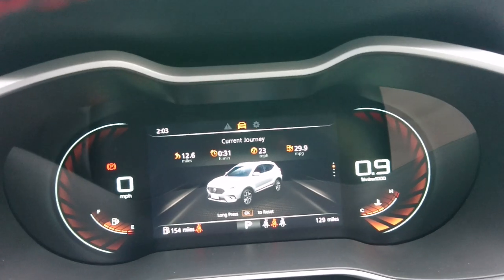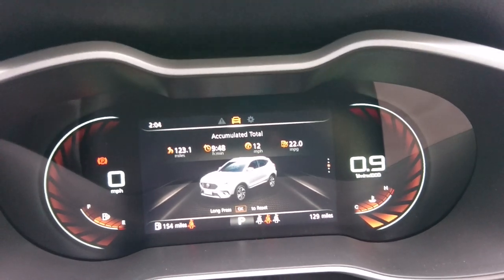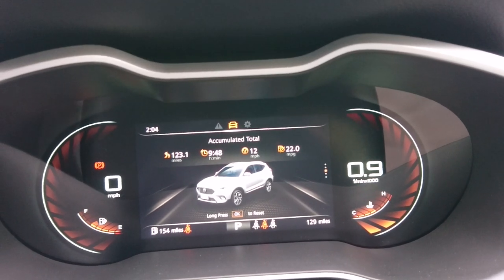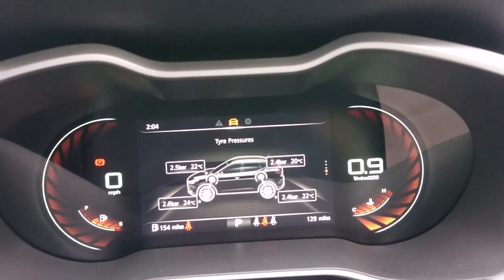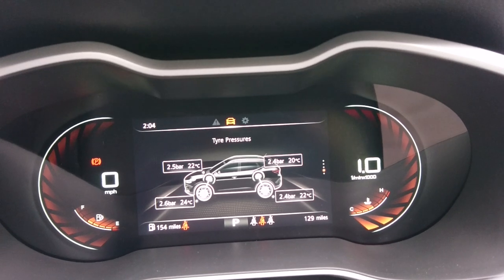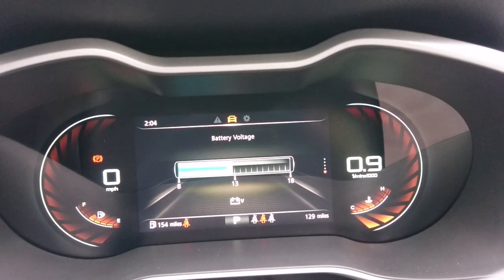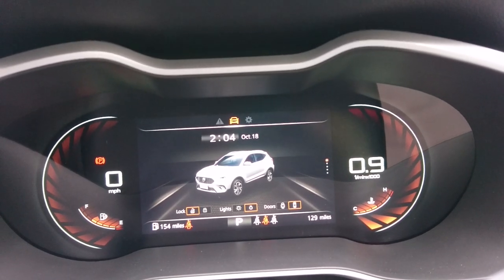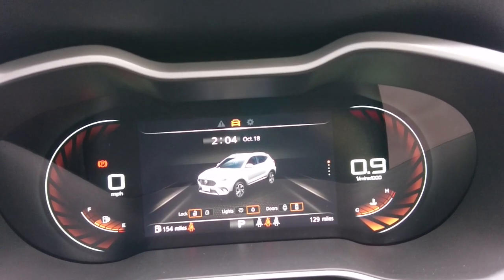Oh, there's all the journey information. It won't have the best economy at the moment because the car's only done 129 miles, this car. So it's really, really new. It's much newer than most press cars. Tire pressure monitoring as well. There's the battery voltage meter. And yeah, it tells you which is on, the lights, the doors, locks and things.